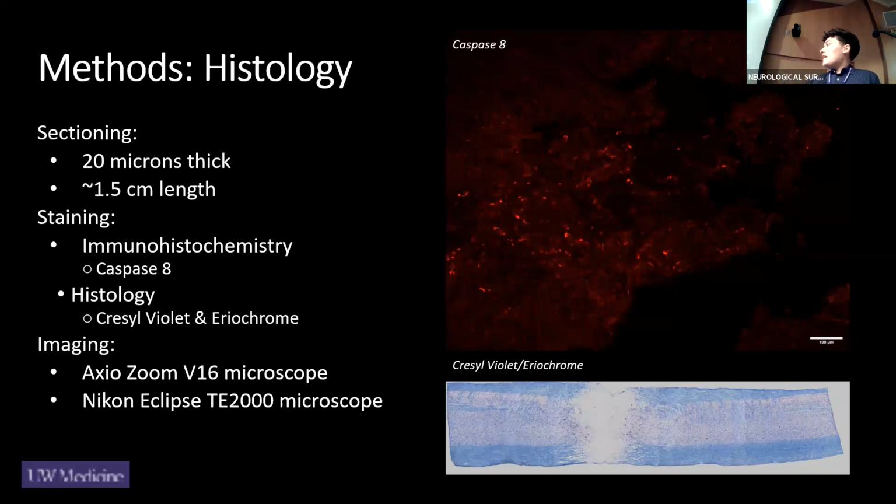I imaged these using the ApoTome microscope for the immunofluorescent slides, the caspase-8 slides, which can be seen on the top image here. So those fluorescent points are the apoptotic cells near the lesion center, and the Nikon Eclipse microscope for the cresyl violet and eriochrome slides, which is the bottom image there. And you can see clearly the lesion cavity.